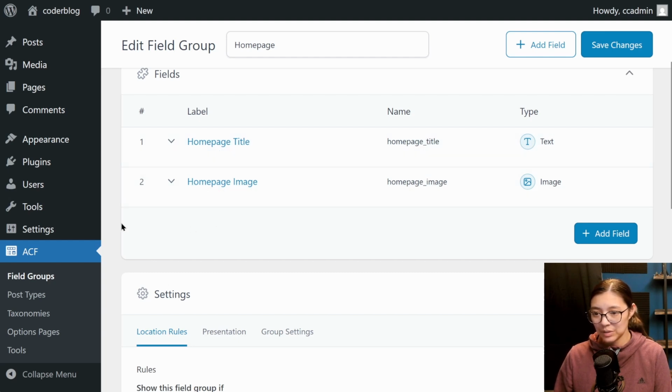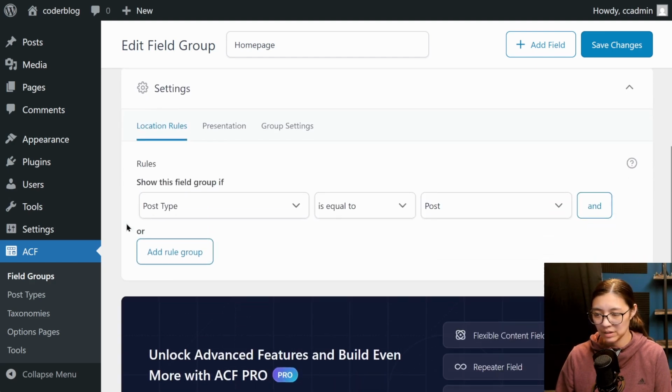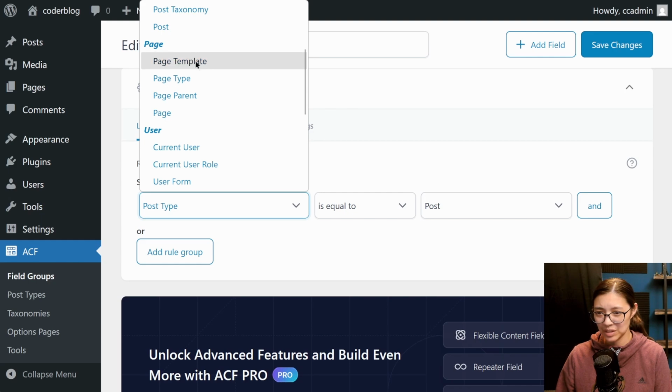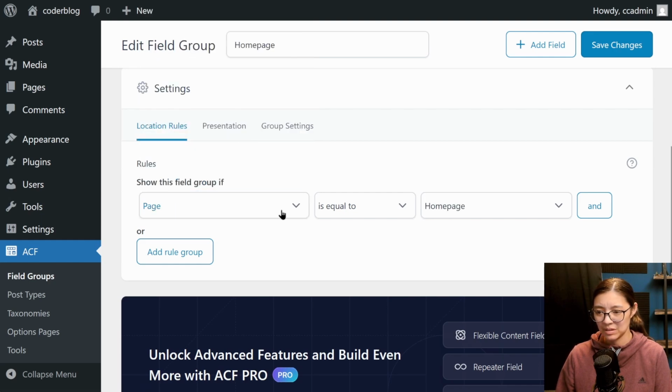Then the next thing we need to do is control where these fields show up. So under here, these are the location rules. Show this field group if, and we're working with pages for this homepage. So I'm going to select if page template, I think, or no, I think if page, yeah, I don't think it was template. Yeah, no, that's something different.